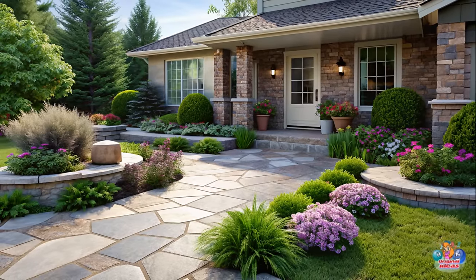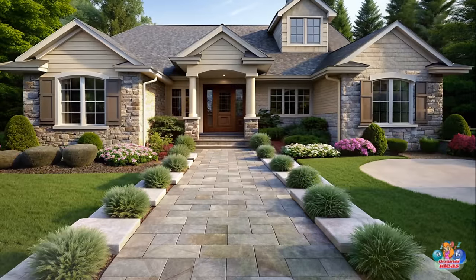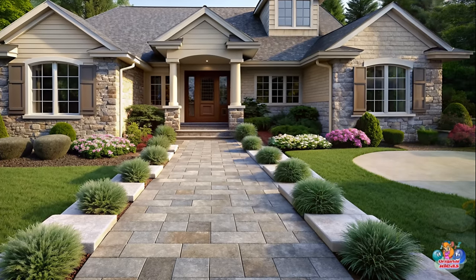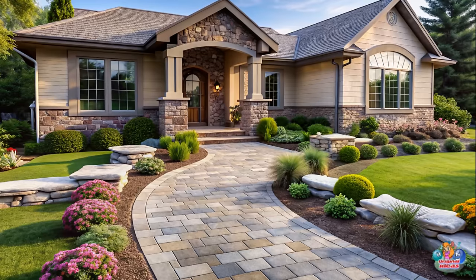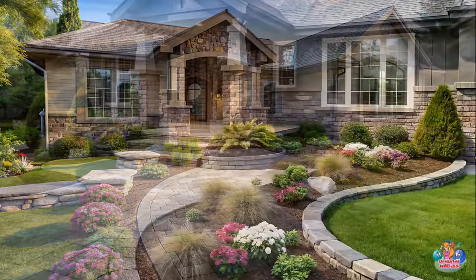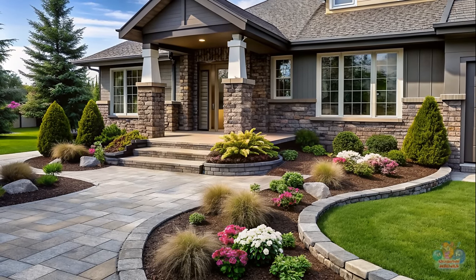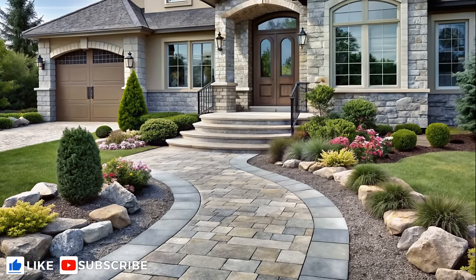Incorporating stone landscaping ideas into your front yard can elevate the overall aesthetic appeal and create a striking outdoor space. From natural stones and rock gardens to retaining walls and garden features, the possibilities are endless. By utilizing these ideas, you can transform your front yard into an inviting and visually stunning oasis, leaving a lasting impression on visitors and enhancing the curb appeal of your home.